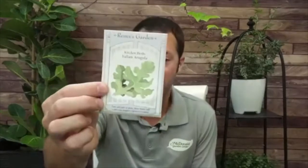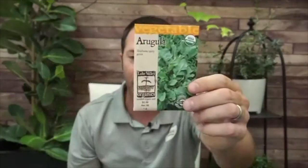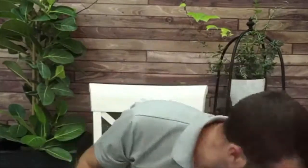So I'm going to start with the A's, which is arugula. I don't know if anybody's ever grown arugula, but arugula is awesome. So here we go. This is arugula. You can kind of see, and here's more of a picture. And actually, I've got an arugula plant here somewhere.